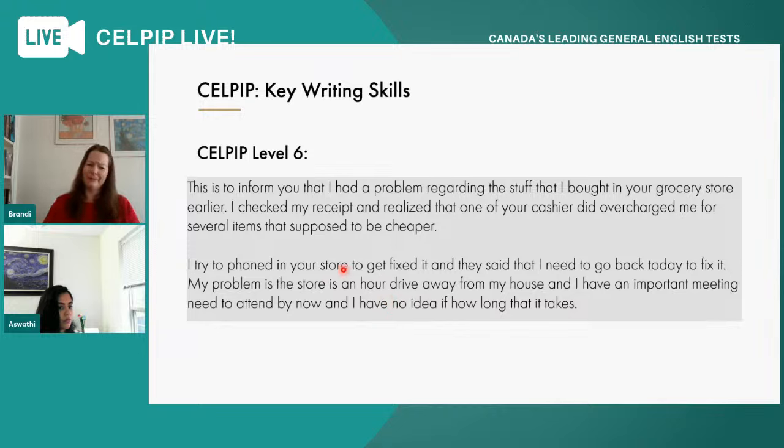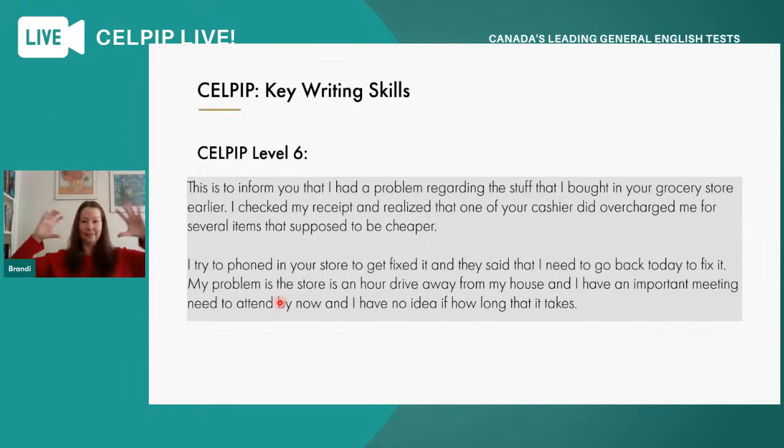So I phone them to fix it. They want me to come in. I can't. So we're working through that problem. Excellent. So can you see how these two ideas are slightly different? The whole thing is about the issue at the grocery store. That's important to note, but each paragraph has an entirely different focus. And those are the roles of paragraph skills.